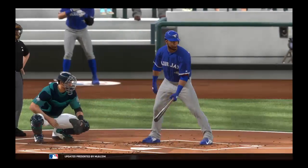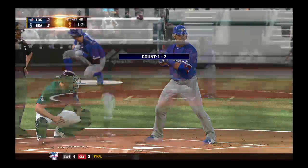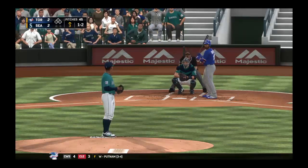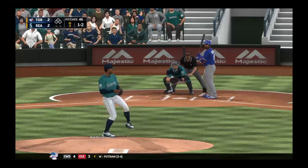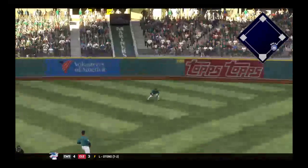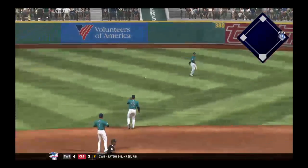Ready for another chance? Edwin Encarnacion. 0 for 1 for him here in this one. The 1-2 pitch. Sliced hard on the ground. That gets through, and he'll start the inning off with a base hit.